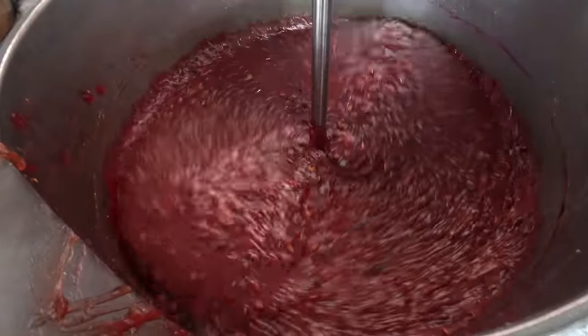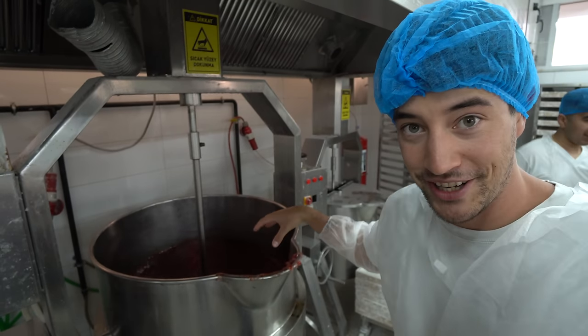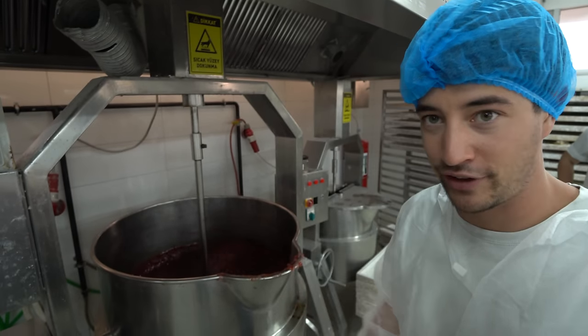Here at Cafer Erol, this flavor here is pistachios and pomegranate, so it has this really rich red color from the pomegranate. You can smell the fruity flavor.